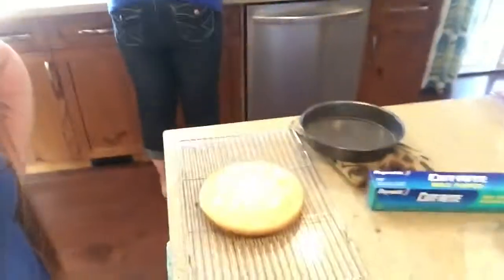I'm making cake. Mom's not in a good mood. But we're making funfetti. Looks good. I'm gonna make the icing now. And it should taste really good.